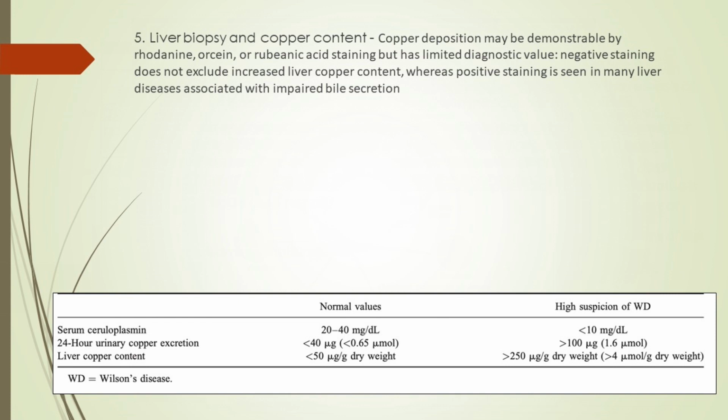But don't do that. You want a big piece because you are going to get 250 microgram per gram of liver. So you want that. So liver biopsy on filter paper, don't put it in formalin. That is one error I think one of the residents had made one time, to send dry weight in formalin. So these are the things you look for.